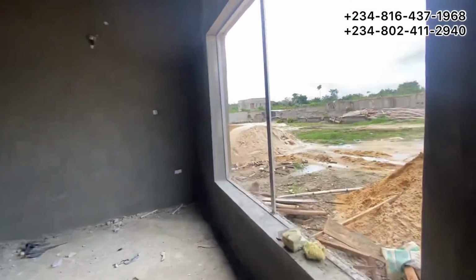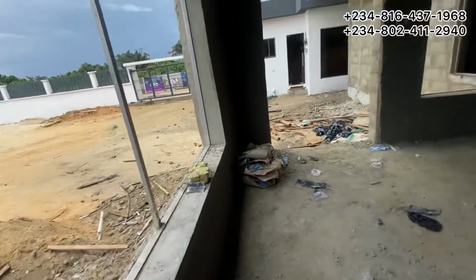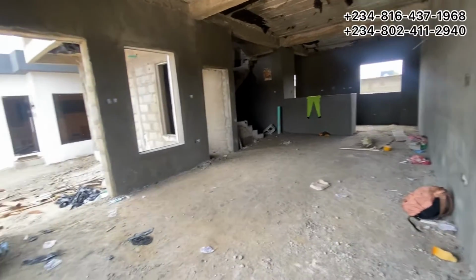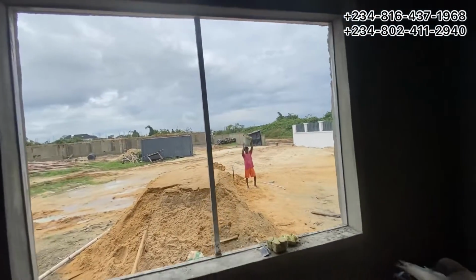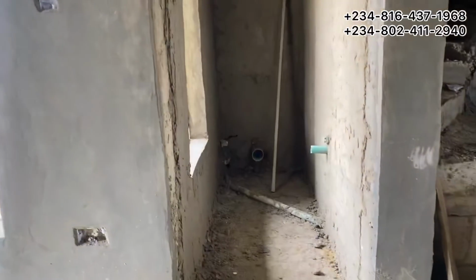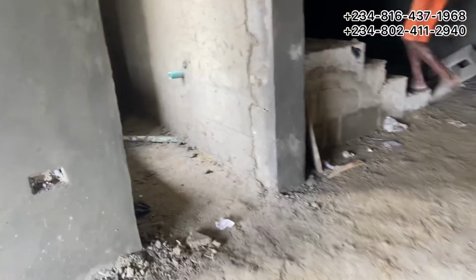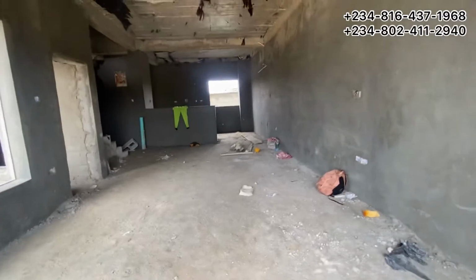So this is the living room. Like I said, this has been prepared for installation of the glass. And looking at the living room, it is very, very spacious. And we have about 3 windows because you can divide this into 2, just like they have done. And we have another window here. That's a sign of greater ventilation. And we have on the left, coming in, the guest toilet. Can you see? It's spacious enough. Then we have an open kitchen. So let's go.